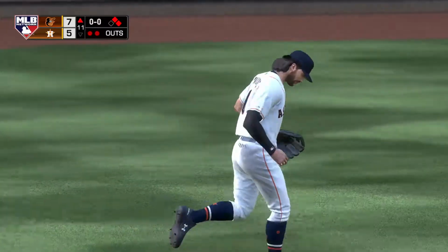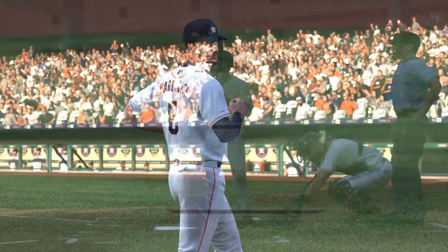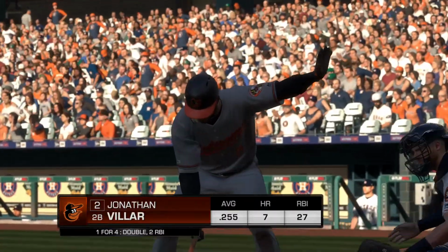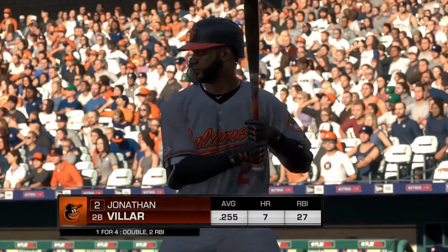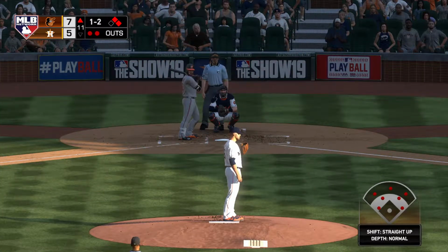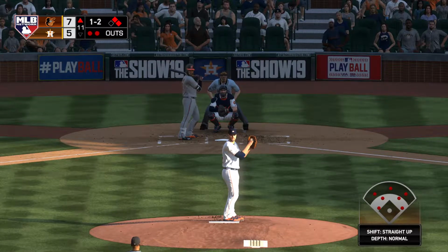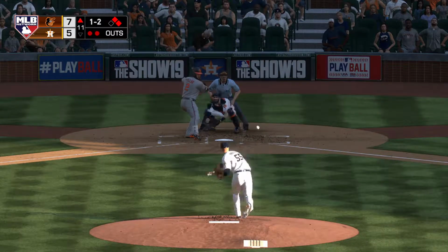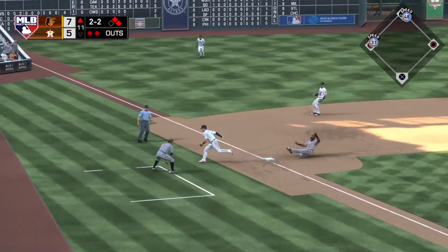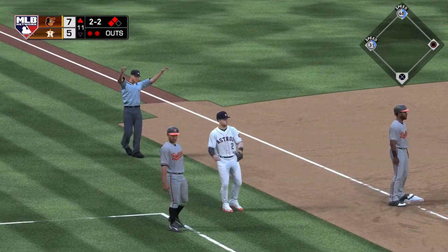The batter, the second baseman, Jonathan Villar. At the plate, Jonathan Villar, and we'll see what he can do here. 2 on, 2 away, 2 home so far this inning. In the dirt. So now 2 men in scoring position.